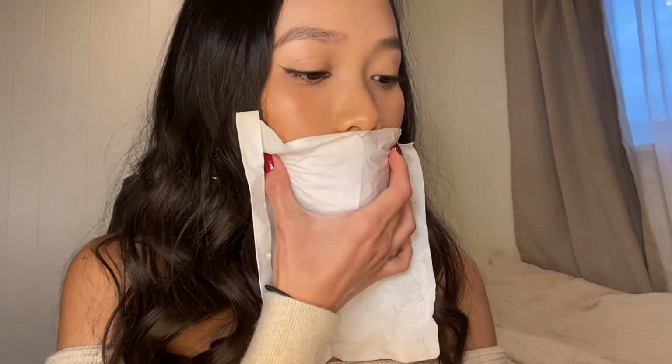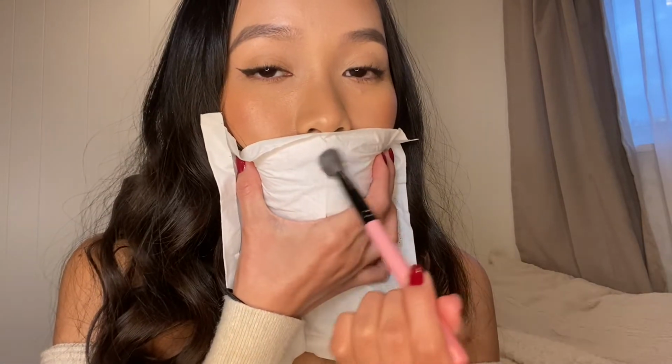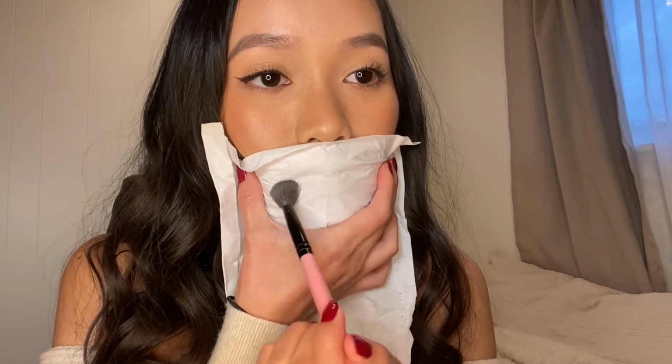Since this Giorgio Armani lipstick tends to smudge a little bit, we're going to use a brush and a translucent powder to mattify the lipstick so it doesn't smudge. Put it over our lips. Do you see how the powder takes away the shine of the lipstick?